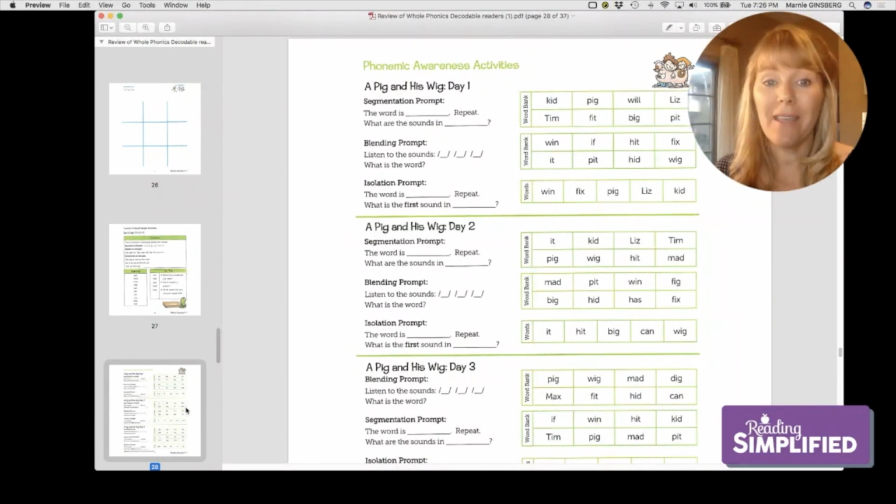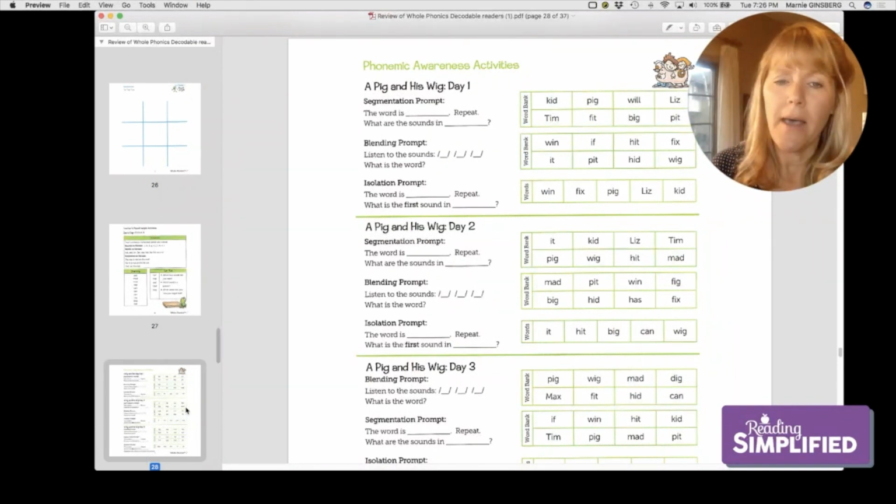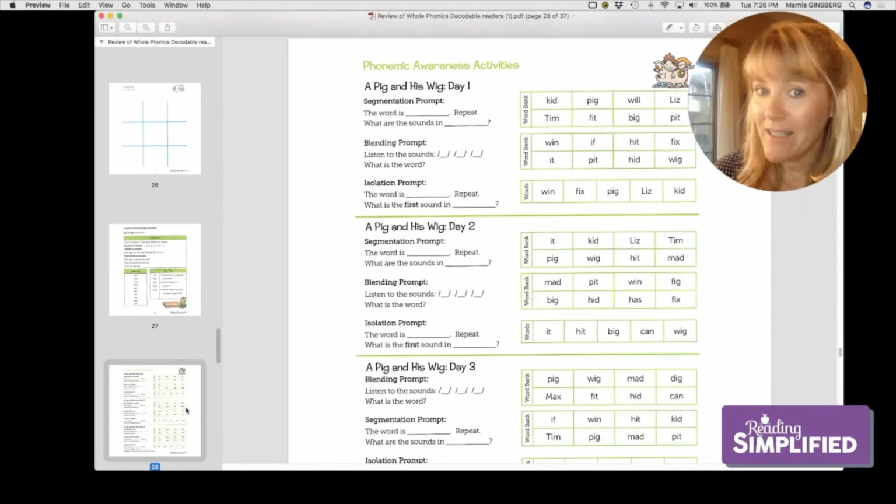So for the book, A Pig and His Wig, which is a freebie that you're going to be able to get, this would be the phonemic awareness exercises. Now, these are oral, like the segmentation prompt would be. The word is kid. Now, children, let me hear you say the word.